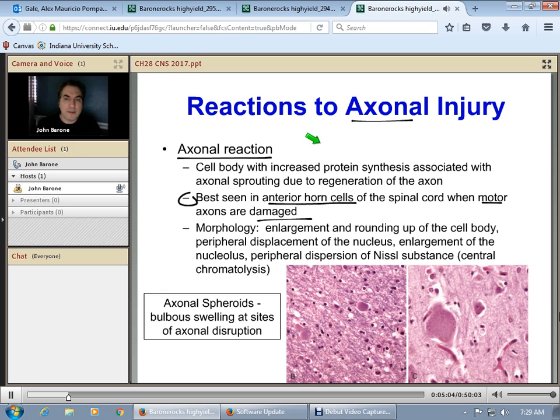Well, let's see. Here's the cell body sitting in the anterior horn. And then, of course, it's got an axonal process that goes way down the spinal cord, way down. Well, if it gets cut, it gets transected. Distal to that, you'll get Wallerian degeneration, right? It'll start to degenerate. But up until this point, this cell body will try to regenerate. So it's going to try.